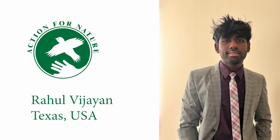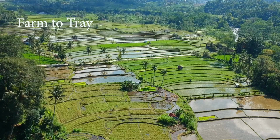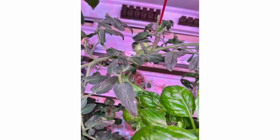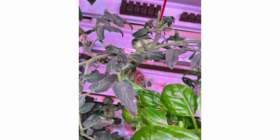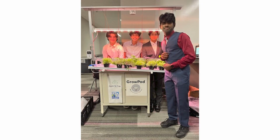To understand the problem I'm solving, you must know that globally, agriculture accounts for 2 billion hectares of land and uses over 70% of the global freshwater withdrawals. And because of this, produce prices around the world have increased, and schools tend to go for the cheaper, less nutritious frozen alternatives. We can curb this problem by growing fresh, nutritious produce in-house. So far, my nonprofit has given free hydroponic grow kits to 49 schools across 4 different states.